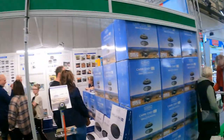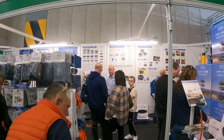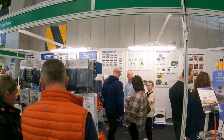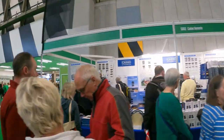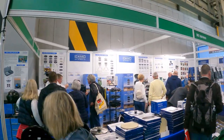Again, love them or hate them, Cadac are here, as they always are, with their various different range of cooking devices. I don't think you can really call them barbecues, can you? So the various different ranges of cooking devices, plus all their accessories. They are selling them from the stand, so if you do need a complete system or a few extra bits, then Cadac are here for you.